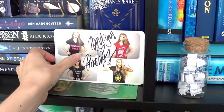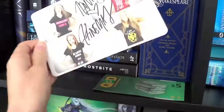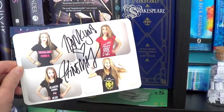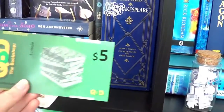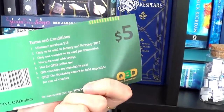Here we have my signed postcard thing from Christine of Poland Bananas Books when I bought my shirt from her store, and a $5 voucher to QBD that I need to use soon.